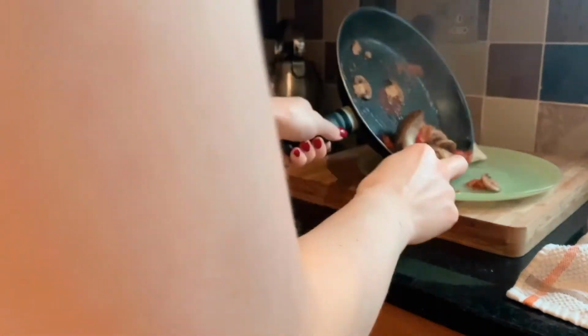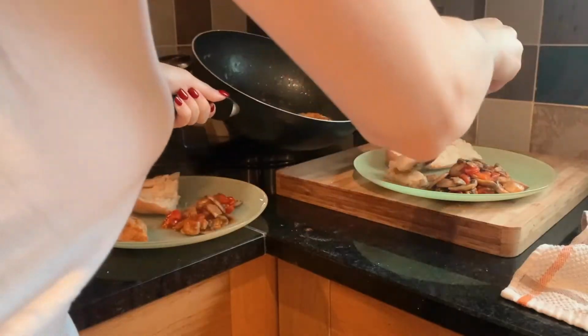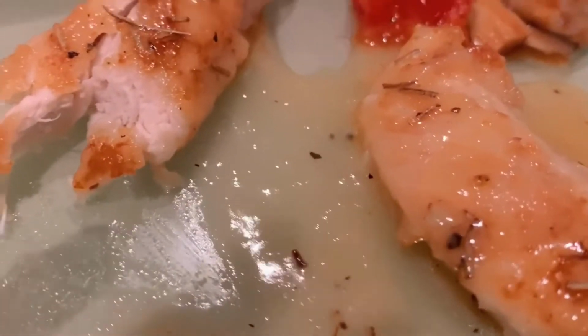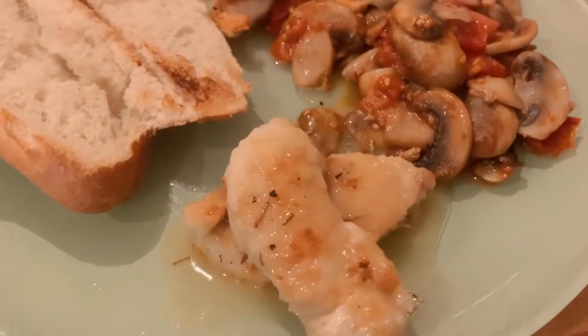So some bread, some mushroom and tomatoes on the side, and then the chicken. Something very quick for lunch. Actually, it was very tasty. I absolutely love the veg. Absolutely love the sauce. Something you can do just like, you know, in a few minutes. And yeah, it was very nice.